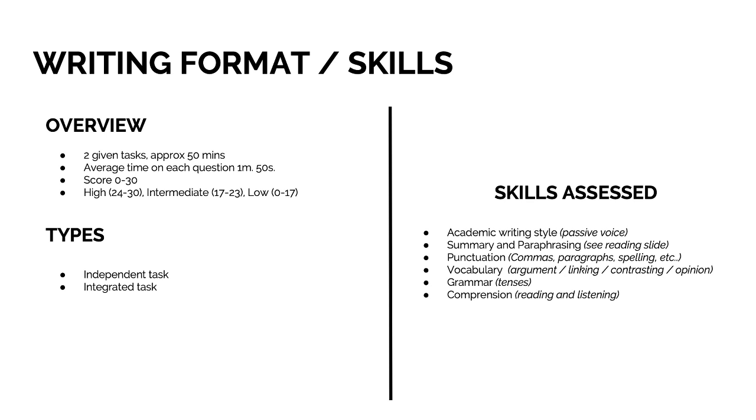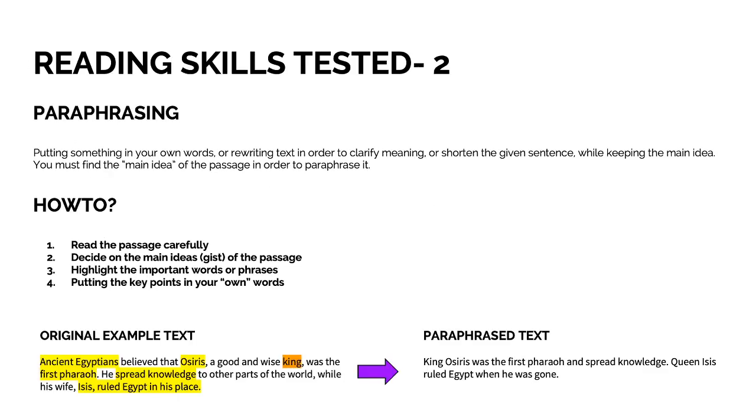Must have a summary. So you must actually give a summary to give the overall meaning of what you're saying, and the paraphrasing, which we have discussed earlier, using the reading skills. Again, if you're not sure about what is paraphrasing, please go to the slide. I think it was slide 4 or 5, if I'm not mistaken. Yeah, that is on slide number 12, and that will give you an overall indication of what is paraphrasing.